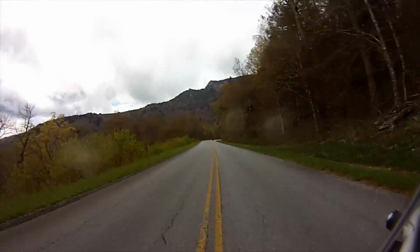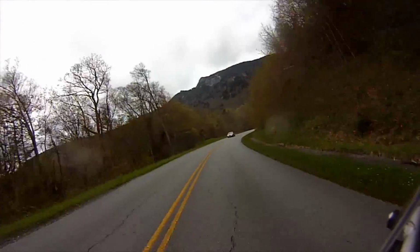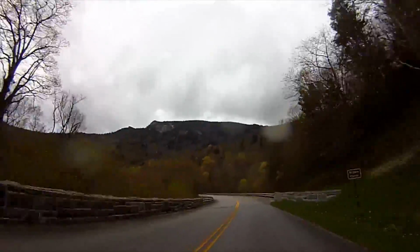If you look at a distance in the foreground, you'll see a rock mountain formation. Now, some of these rocks exposed in the park date over 1 billion years old. That's pretty amazing when you think about that, 1 billion years old.